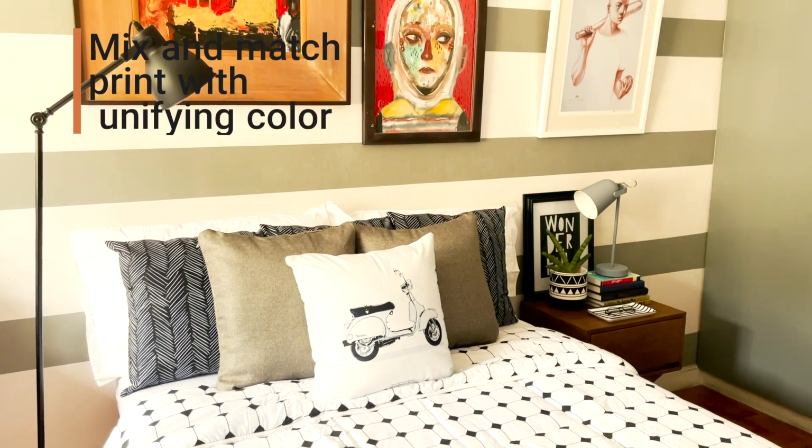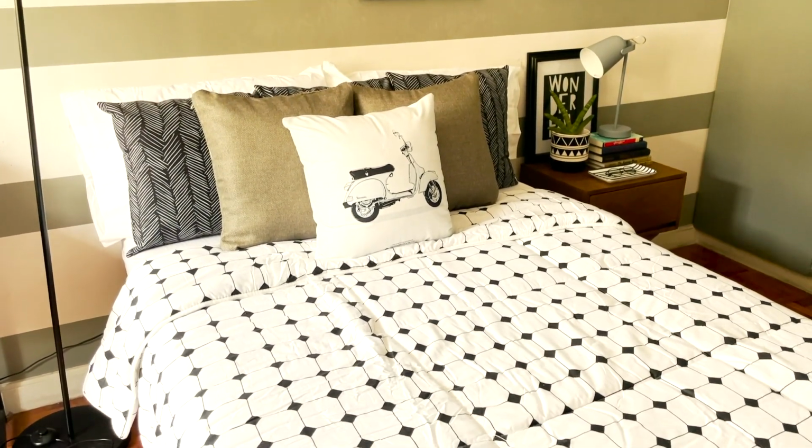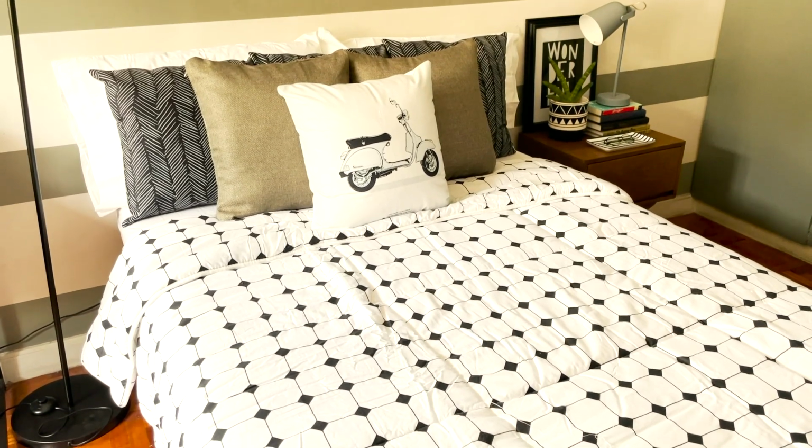And finally, mixing and matching prints is easy when you have a unifying color. In our case, we layered black and white pieces in a multitude of patterns.